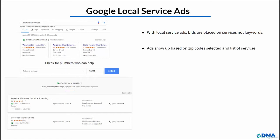So the ads are going to show up based on the services that are selected, right? And then also on the zip codes. So you'll see there, I have 98201 on the zip code. All they got to do is put in their zip code and they're going to get the different types of businesses that fit that particular area. And once a business is set up here, what Google's going to do is it's going to automatically place them into the voice search listings, because voice search is estimated to be 50% of searches in 2020 and beyond.